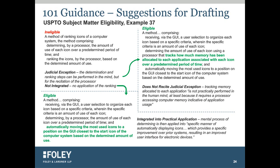The other route that they suggest for fixing the claim is to apply the ranking that's done with this additional step of automatically moving the most used icons to a position on the GUI closest to the start icon. And here they say that the mental process of the determination is applied into a specific manner of automatically displaying these icons, which provides a specific improvement over prior systems. And that results in an improved user interface for these devices.